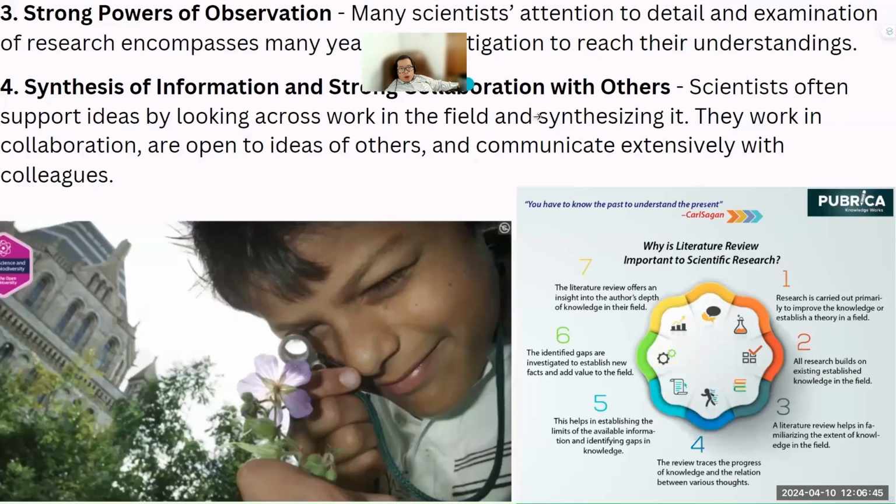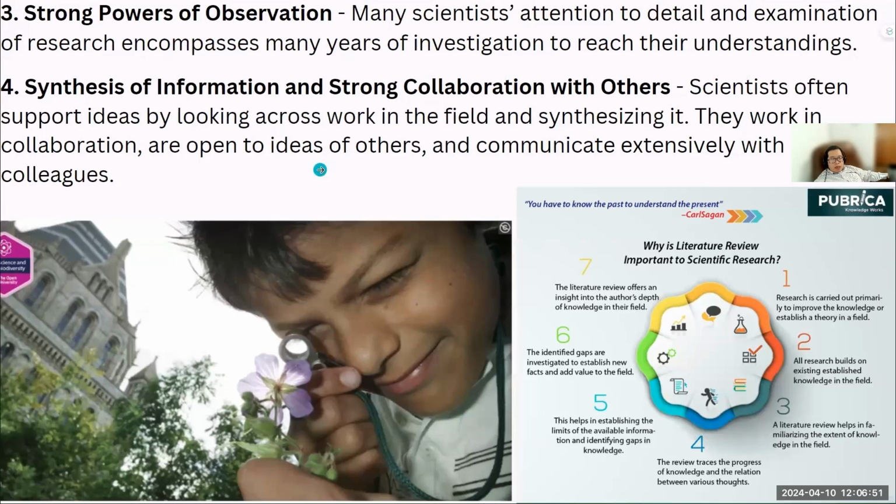Okay, the third component in here, or the patterns in here, is strong power of observation. You offer the observation much more clearly, paying attention to something different, something that interests you more than other people. That's why I picked this image of the citizen science course we'll cover later. See that they wear the glass and observe nature. That's how you start to be a scientist and have scientific thinking.